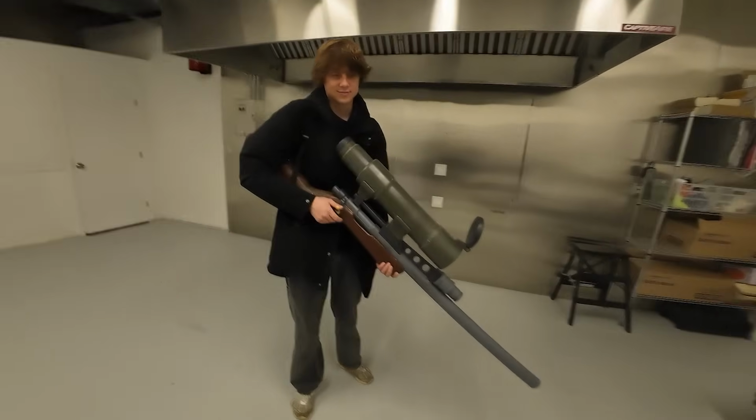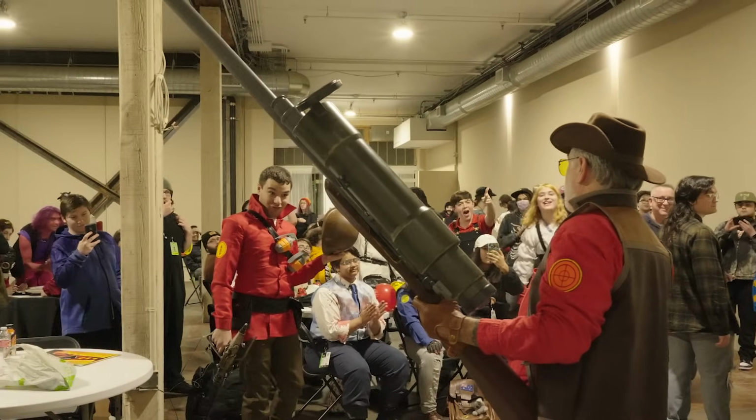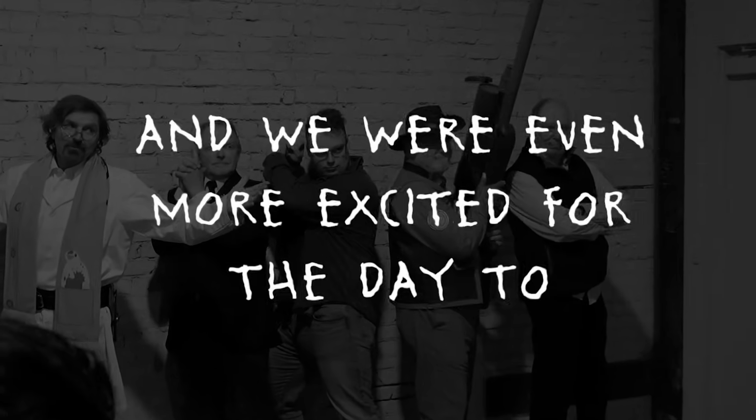We also gave John the sniper rifle during the event, and he absolutely loved it. And so did the fans. It was such a fun night, and we were even more excited for the day to come.